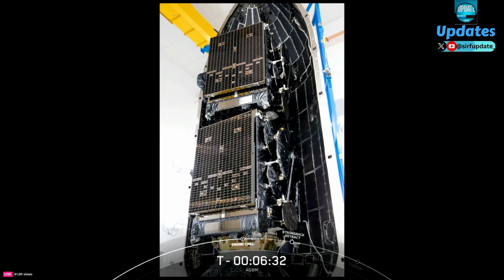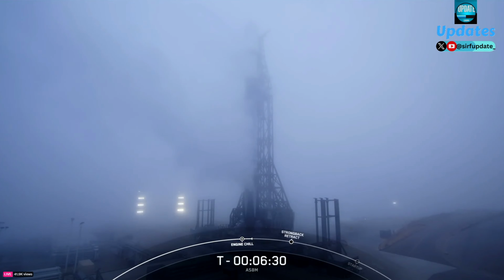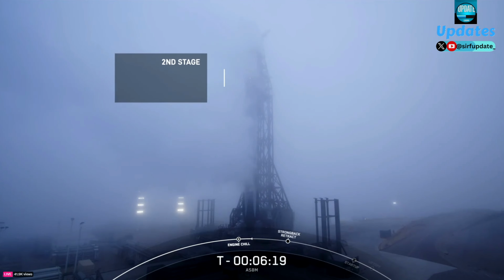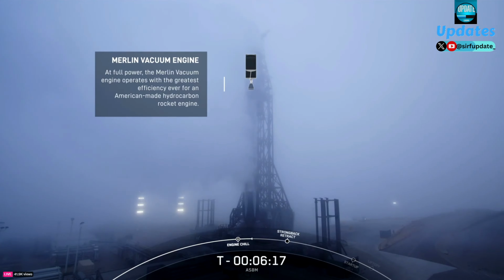Continuing down the vehicle, we have our second stage. The second stage is powered by a single Merlin vacuum engine, or MVAC for short. After stage separation, the MVAC engine will ignite and carry the payloads to its final orbit. The Falcon 9's first and second stages are connected by the black interstage, which houses the MVAC engine's skirt and the system that decouples the two stages during stage separation.